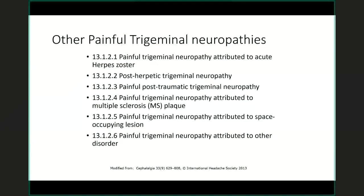MS, you would not expect to be the more paroxysmal form, but we need to be thinking about MS and plaques and taking a detailed history. Then painful trigeminal neuropathy attributed to space-occupying lesion, and we'll show some radiographic examples of that. And then attributed to other disorders, so we need to be thinking about structural anatomic pathologies with trigeminal neuralgia.